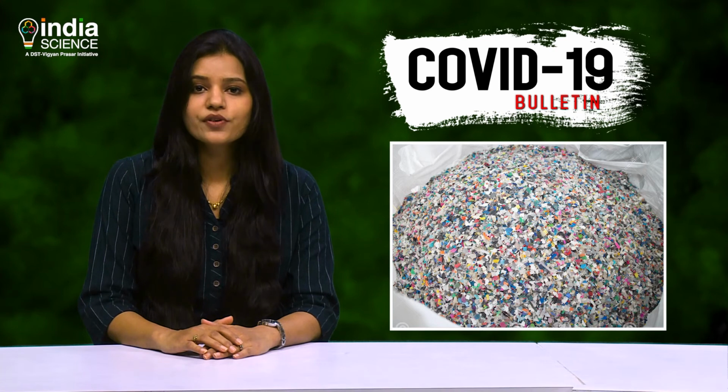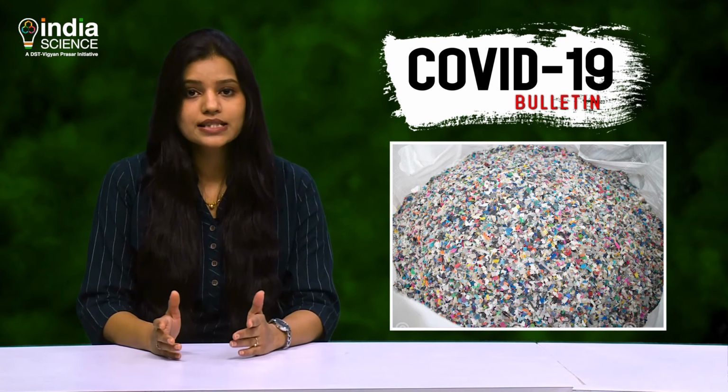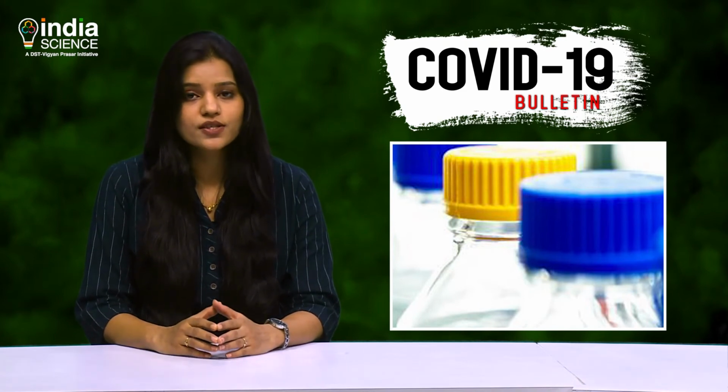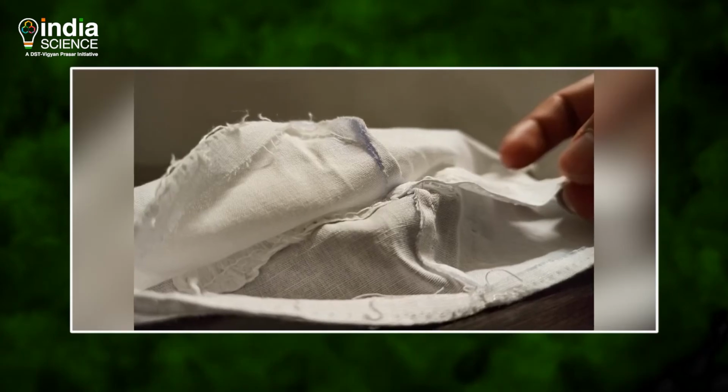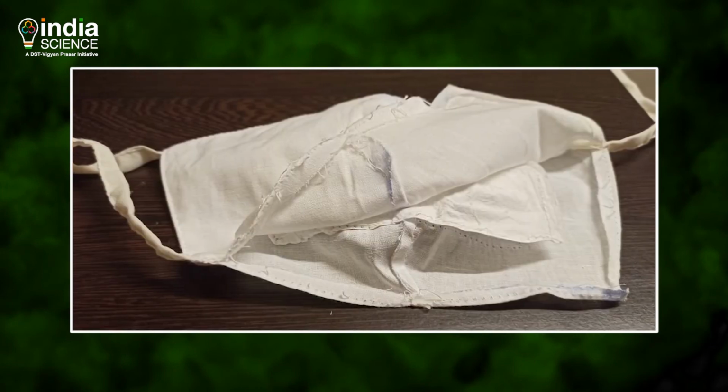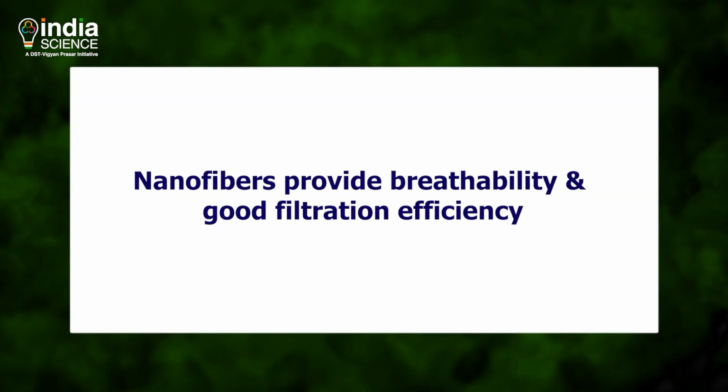To develop these masks, researchers shredded waste plastic bottles, dissolved the plastic using solvents, and finally extracted nanofibers from the solution. As per the scientists, a single thin layer of these nano-woven membranes provides desirable particle filtration efficiency. The nanofibers in the mask also provide breathability apart from good filtration efficiency. The cost and the quality remain two prime concerns for the mask buyers, and both of these have been taken care of by this newly developed mask. Let's hear more about this mask from Dr. Sumit Sinha Ray, Assistant Professor, School of Engineering, IIT Mandi.